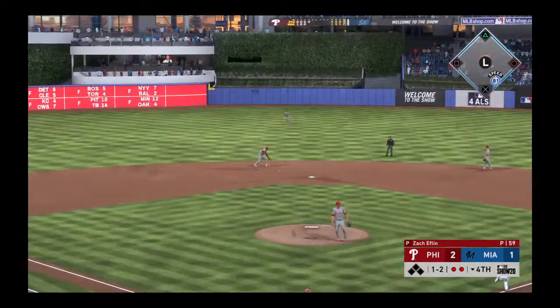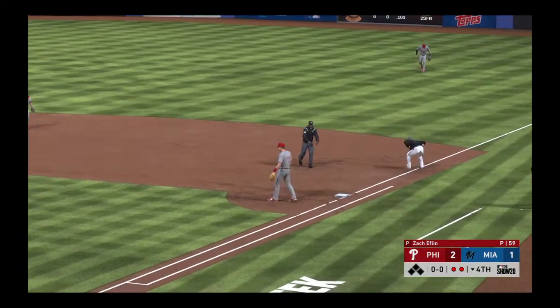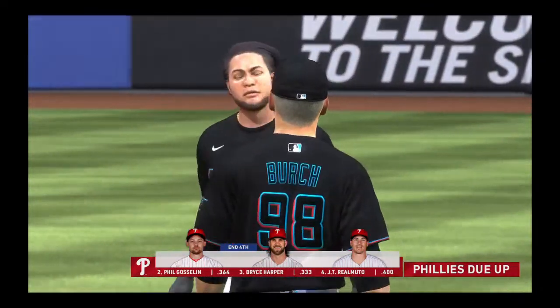Hit back up the middle, taken in by Gregorius. And the throw just does beat him at the bag, so the side is retired. Miami down in order. Our score remains 2-1.